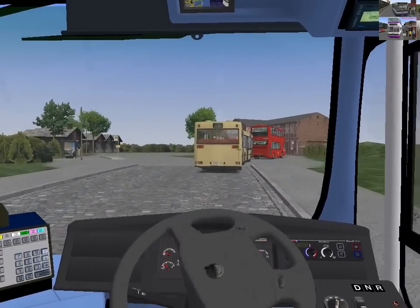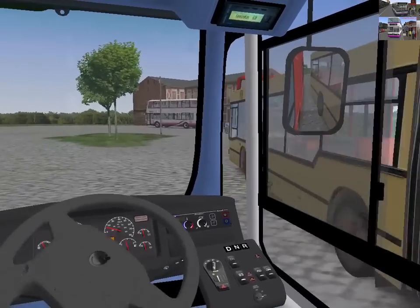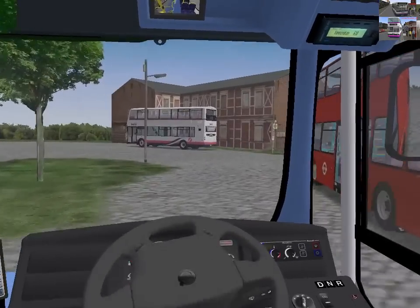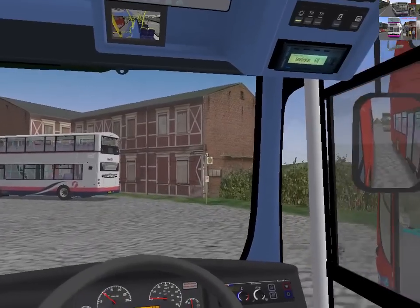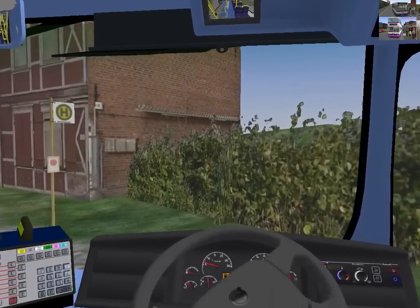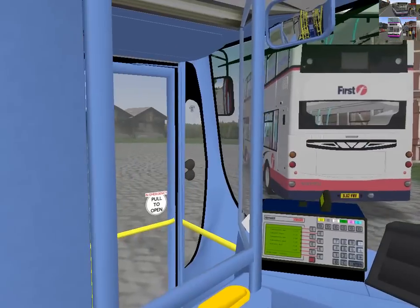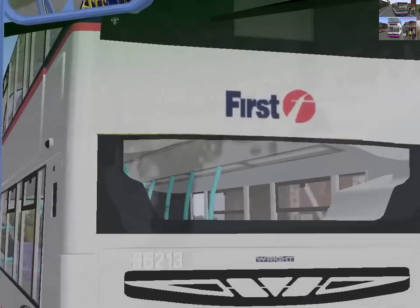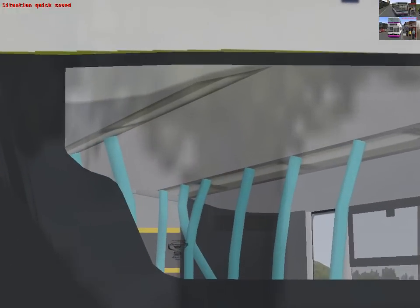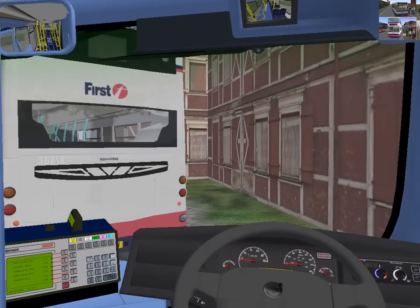Oh, okay, the 76 stopped here. It's a bit of sad news. The Gemini 2, the single one door one, doesn't have announcements on it. That does need to be added because the ones I have in my area do have an announcer inside. I can't see an announcer. Could be, I'm not sure. Let's check it actually. Turn this off.